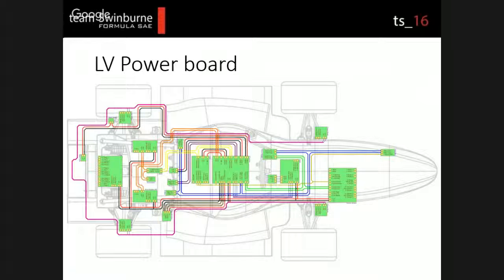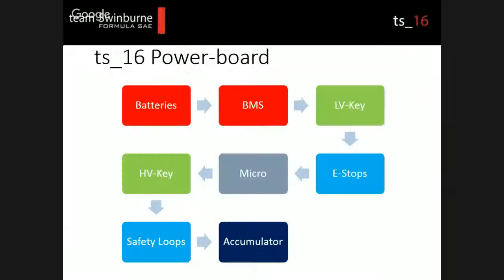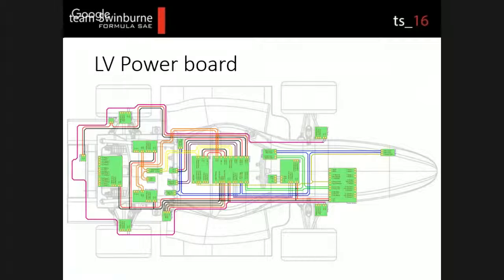So the LV power board, the main concept of it is to monitor the safety loops throughout the car. So we have e-stops, circuitry on the throttle module, and a tractive loop to make sure HV is okay. And it also has an AUX power supply for the LV components on the car.